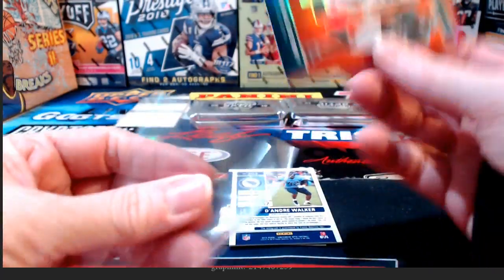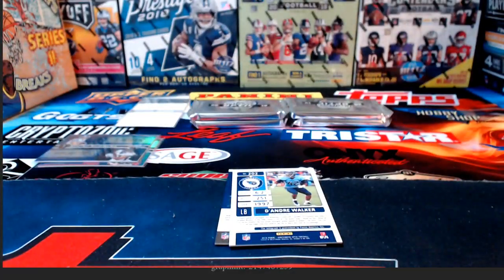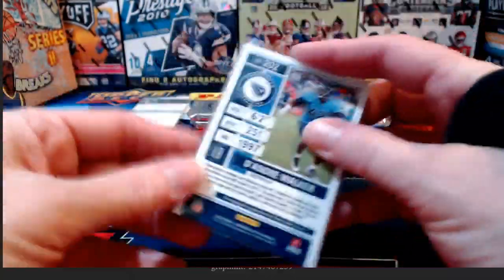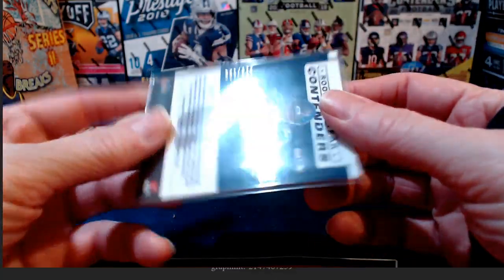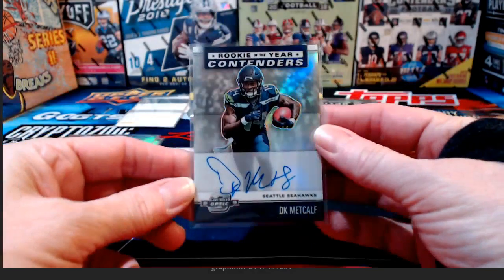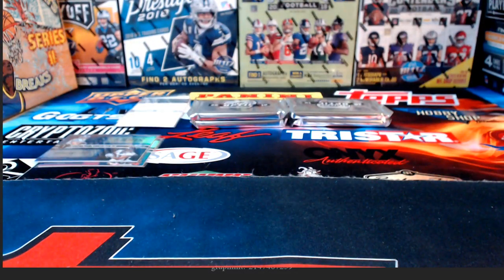For the Eagles, you have Alshon Jeffrey, numbered to 199. A DeAndre Walker for the Tennessee Titans. That is a base rookie ticket. And another Rookie of the Year contenders insert. It is DK Metcalf, numbered to 125. Another autograph for the Seahawks.